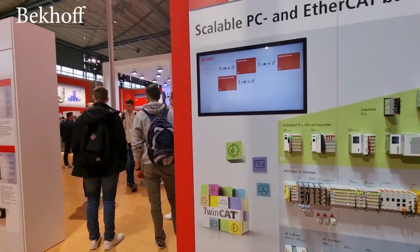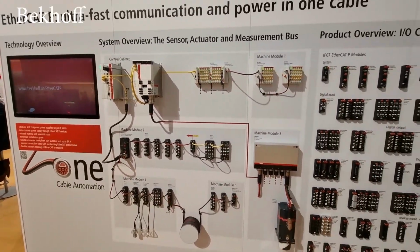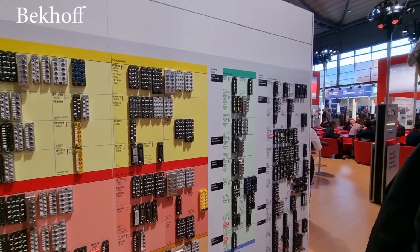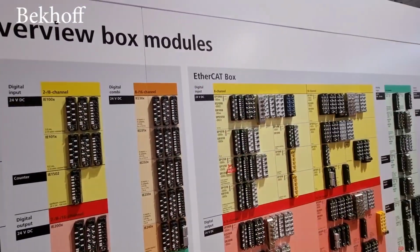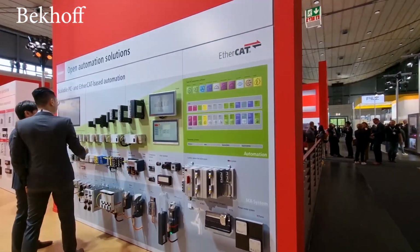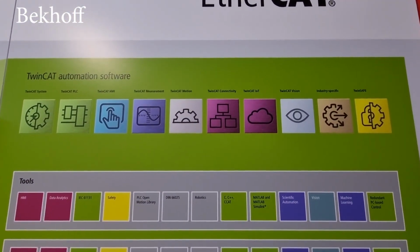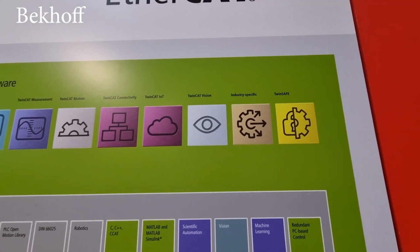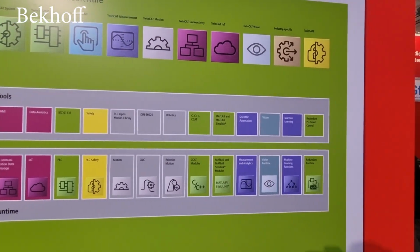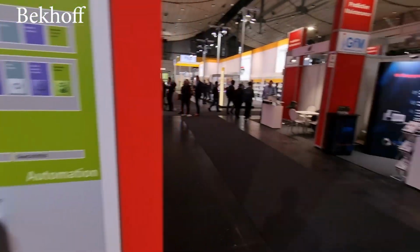See the other side. Ethercat. That's cool stuff. Table automation. It's crazy how diverse it is, from analog, digital, but it's basically working on Ethercat, and also it has a field box. Cool stuff. Oh, look at this one. TwinCAT automation software. So basically TwinCAT PLC, TwinCAT HMI, TwinCAT measurement, motion, connectivity, IoT, vision, TwinSAFE, and you have HMI, safety, robotics, even it's compatible with MATLAB, machine learning, vision. Basically, it's a nice package, not bad.